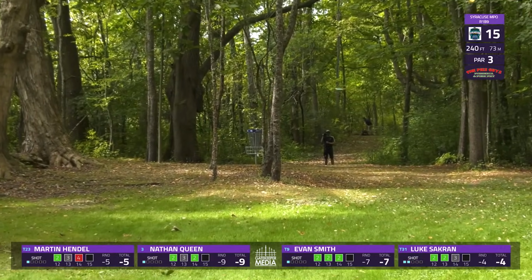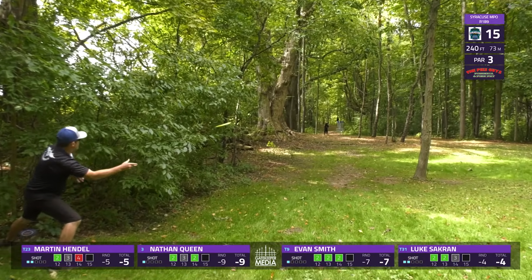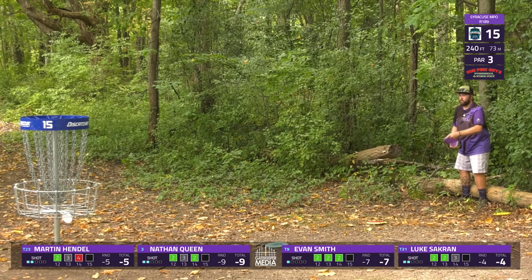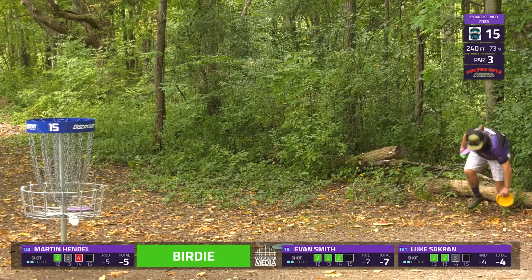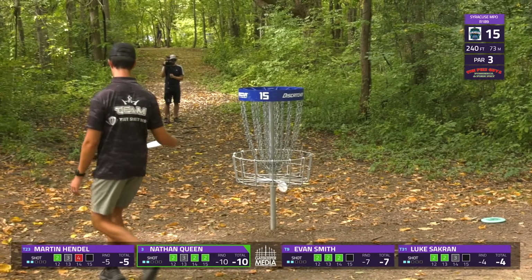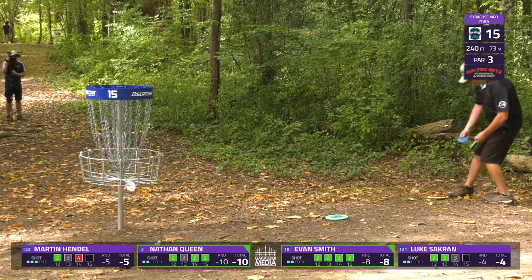Easy enough approach here. I like throwing this swooping Anheuser forehand just to control the distance, and this green does kind of slope a little down, so you don't want to come in too hot. Yeah, you could definitely find yourself at 25 or 30 feet if you run one just a little too hard. Nathan taking another birdie on a not lefty hole, something he's much used to. And Evan with the easy tap-in birdie after that nice reaction off the trees.